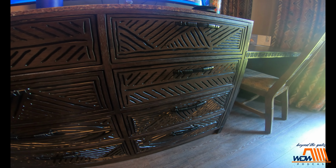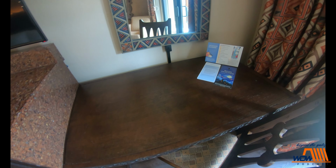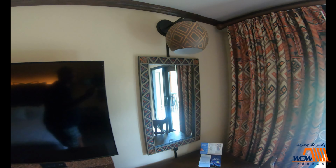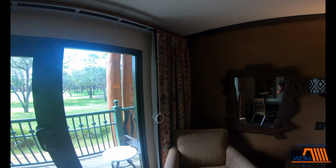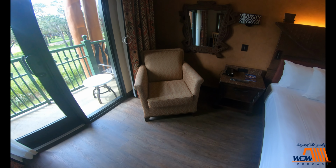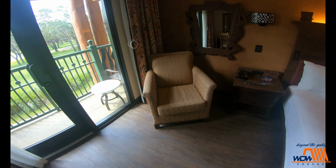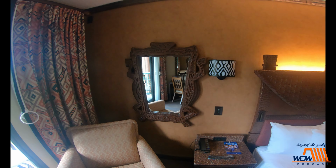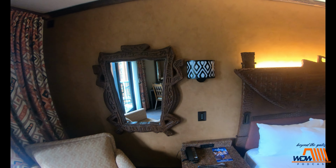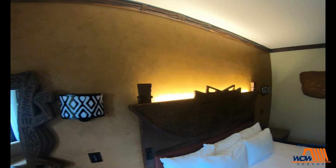Great room. Got a desk here in case you have to bring the laptop and do some work. Now we have the chair, which I like, and that's why we get the king bed, because now we have a little extra room. Kristen can sit here, watch TV or read. Yeah, I like that lighting over the bed.